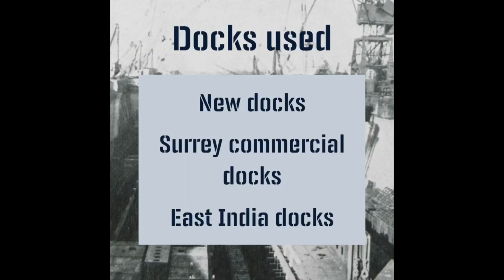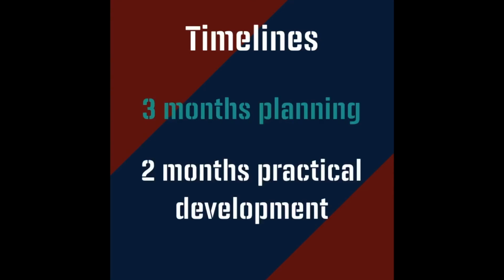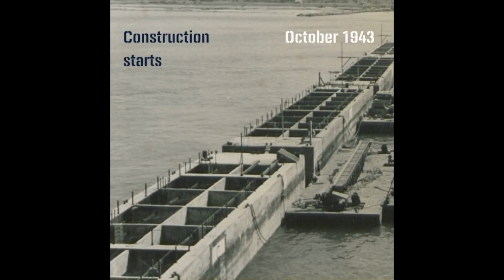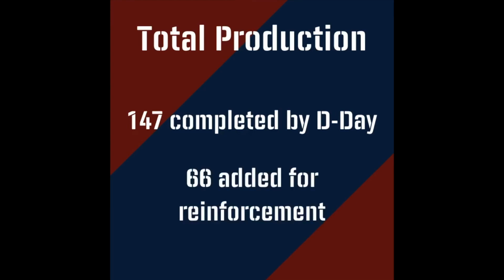In addition to the new docks, Surrey commercial docks and the East India docks were also used. The usual planning stage for something of this nature would be 3 months, with a further 2 on practical development. With a rapidly closing deadline, this process was condensed into just 14 days. Once the design was finished, construction started. This was October 1943, and it continued up until May 1944. 147 were to be completed by D-Day, and another 66 were added to that to reinforce the harbour.